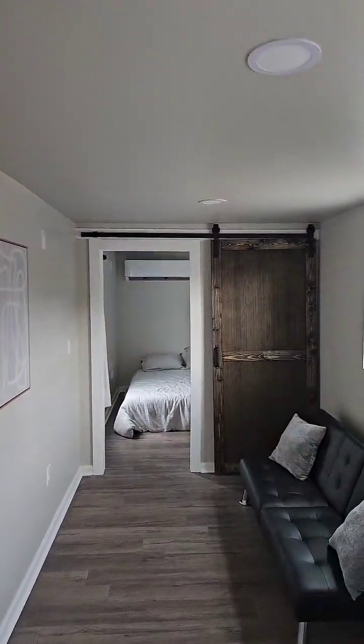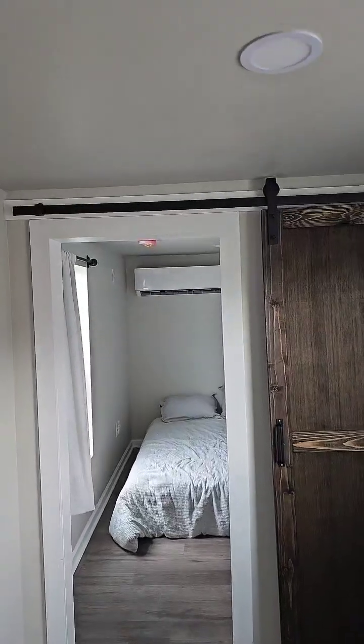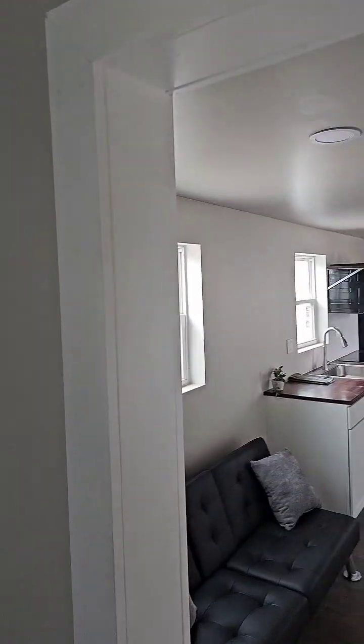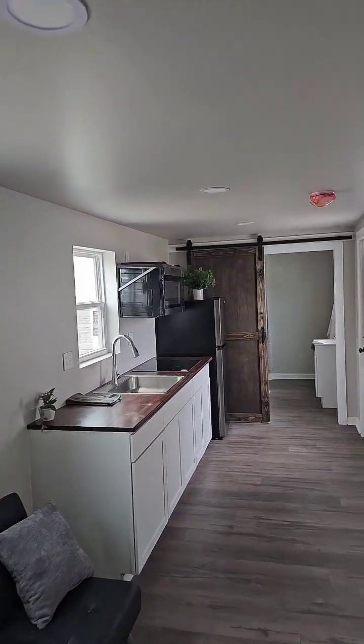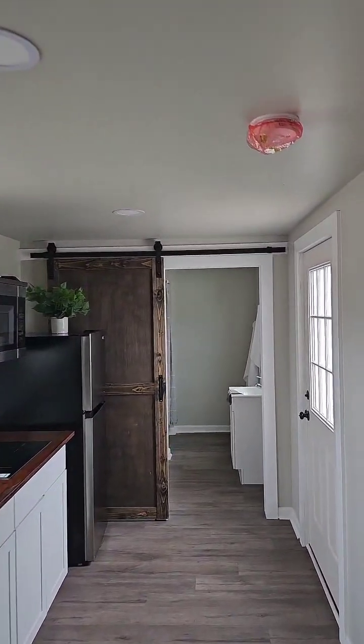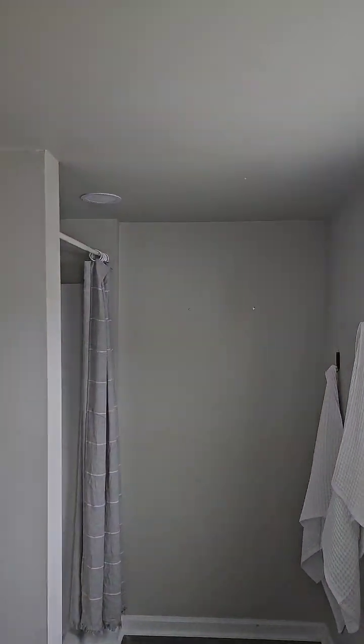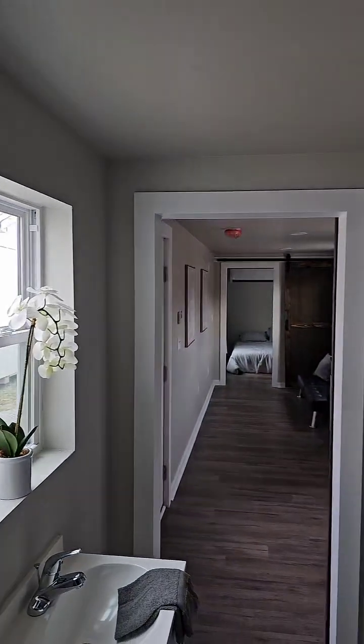$69,000. Now, we had a special going on the two-bedroom when I started that one, but we've already sold our limit on it. So now the regular price on the two-bedroom is going to run around $115,000. So $115,000 for the two-bed, one-bath, and then right at $70,000 for this one here, which is a one-bed, one-bath.